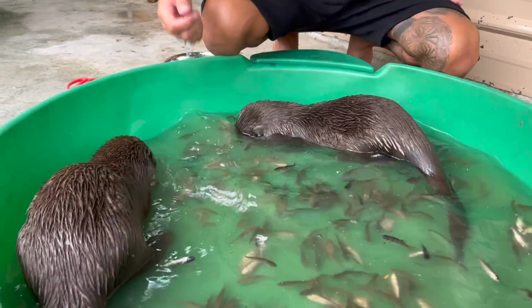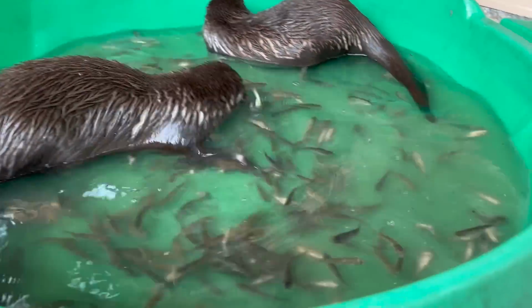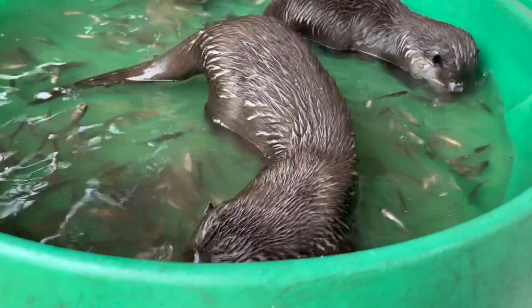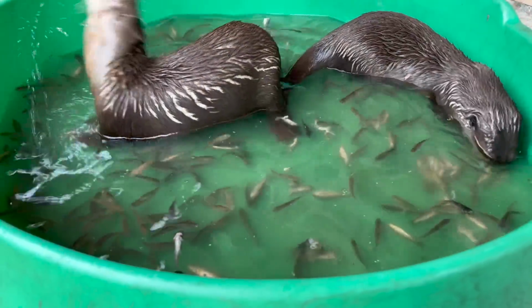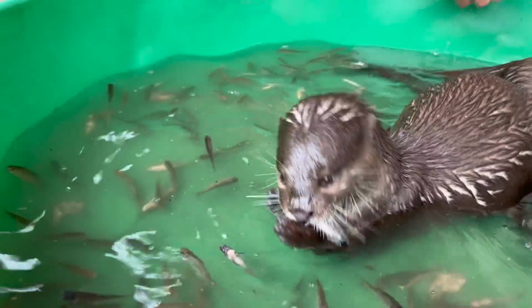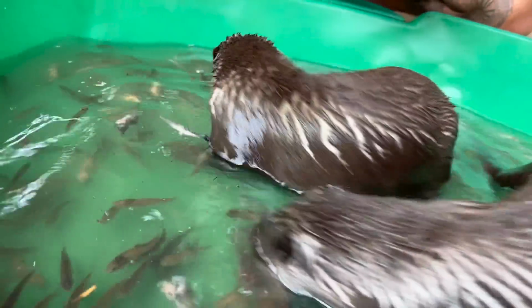So hopefully, which would be really, really cool, we'll have some offspring and some pups here on the ranch for Oliver and Callie, for them to have a family. But I don't know. We'll see what happens. As long as they're happy and healthy and eating well, I think they'll have babies. And they definitely look like they're eating well.